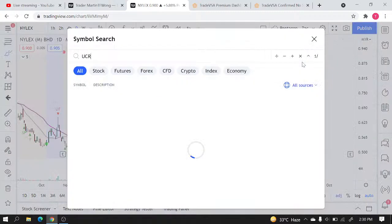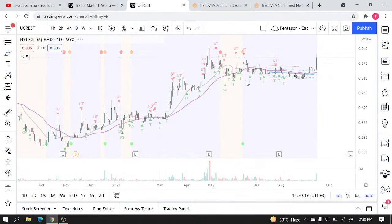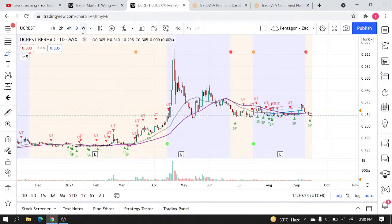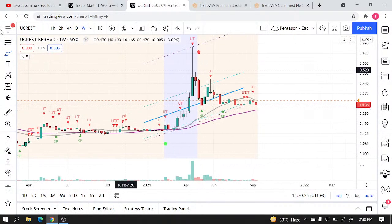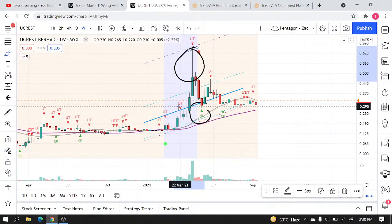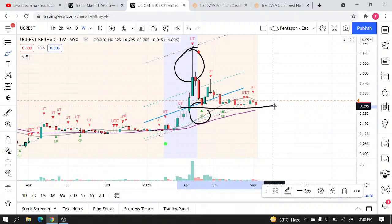So before I forget, UCREST. Again a long period of accumulation, right? So let's look into the weekly. NS is over here. Now again, if you are using weekly, expect the price to move for months, especially since you got this big UT. But overall, if you realize, they are actually holding very well. If you don't mind holding for a long period of time, NS in the weekly chart works very well too.